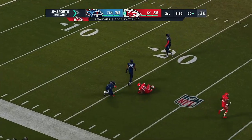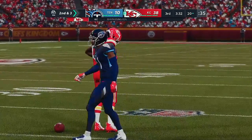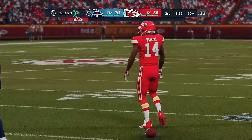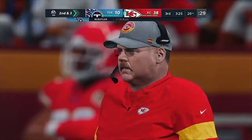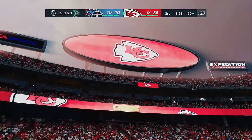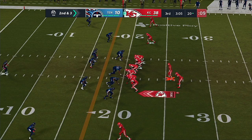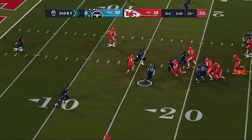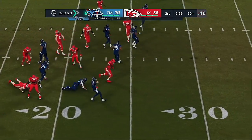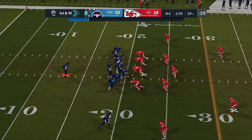Mahomes completes that one to Watkins. And he's able to get it to the edge of the red zone at the 20-yard line. Call it a gain of 12, but of course not a first down due to the previous penalty. A 12-yard pickup brings up second and three at the Titans 20. Working with a second and three. Shotgun snap to Mahomes. And a big turnover there as his guys will get the football back.